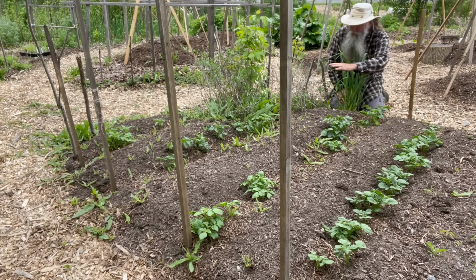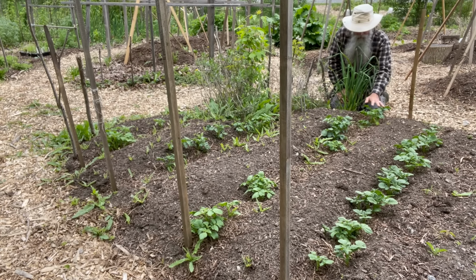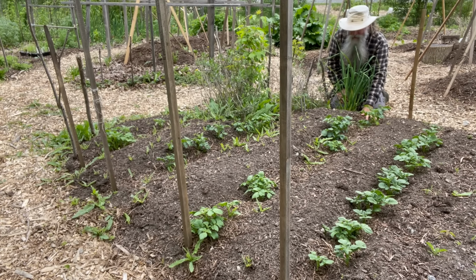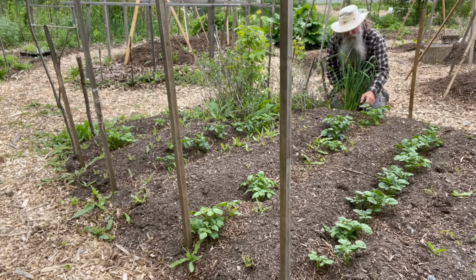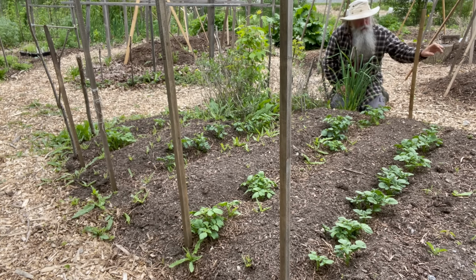And so these are our first rows of potatoes. I still have to plant some more, but these are early potatoes. I decided to plant them early. And even if we get a frost, the frost might kill some of these leaves that are here, but the potatoes will come right back. And they're so easy to grow that often they'll overwinter in the soil and they'll regrow, and I'll show you that in a minute.